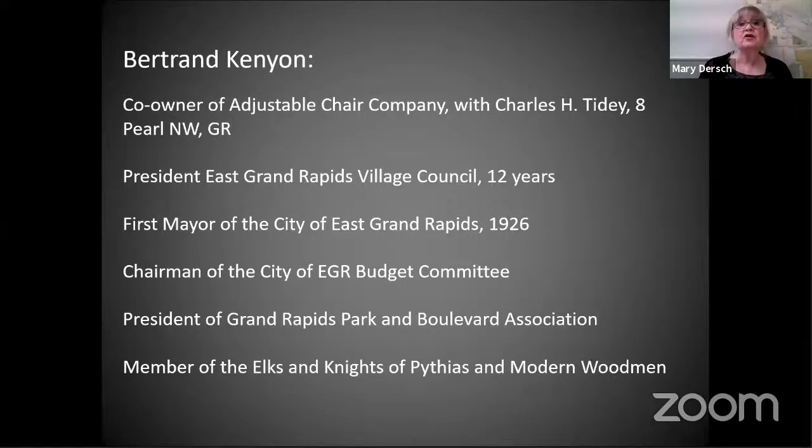Bertrand Kenyon was co-owner of Adjustable Chair Company. He was village president for 12 years. He was the first mayor. He was chairman of the EGR Budget Committee. He was the president of the Grand Rapids Park and Boulevards Association. It was very important. They wanted to get that boulevard in, especially Reeds Lake Boulevard, way back when a lot of important men got together and formed that Boulevard Association. He was a member of the Elks, the Knights of Pythias, and Modern Woodmen.